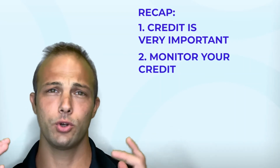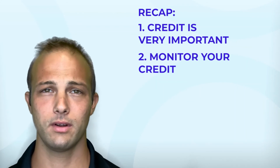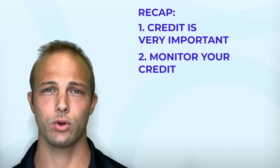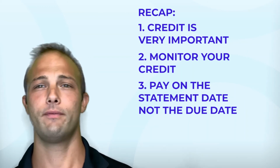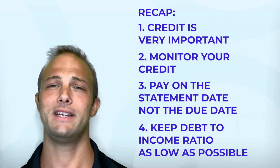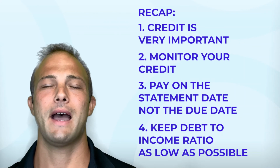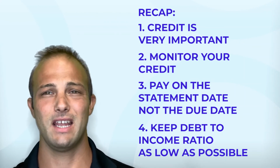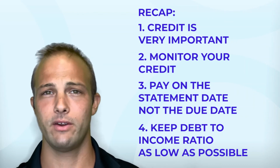Two, monitor your credit. Always monitor your credit. You can use Credit Karma for free or another service. Three, make sure that on all your credit cards, you're paying them on the statement date, not the due date. Four, keep your debt to income ratio as low as humanly possible. If you see it start climbing up, come in, apply for a simple interest term loan. That will help you consolidate those and save you a bunch of money, because you'll be paying a simple interest over 5 years versus compounding interest monthly.